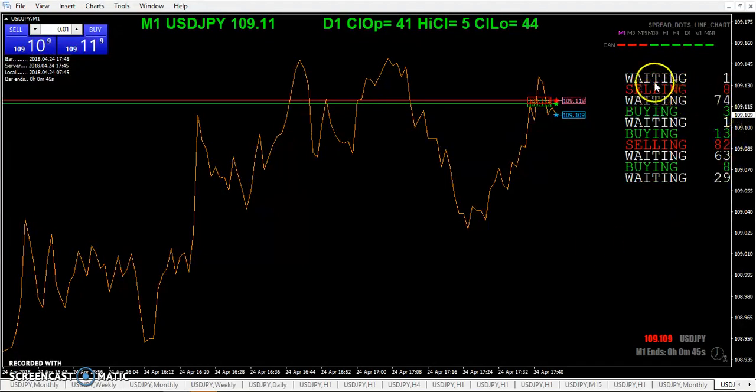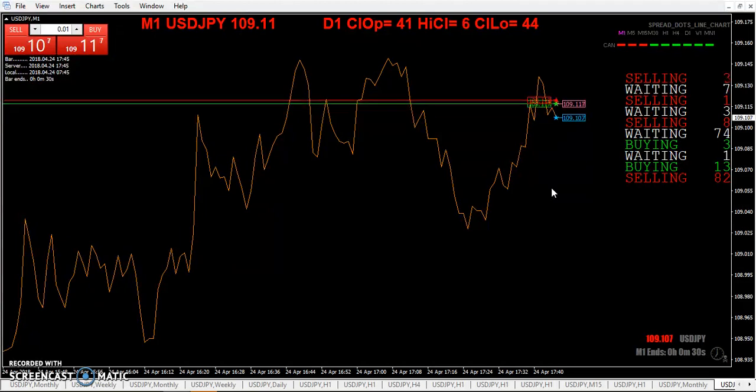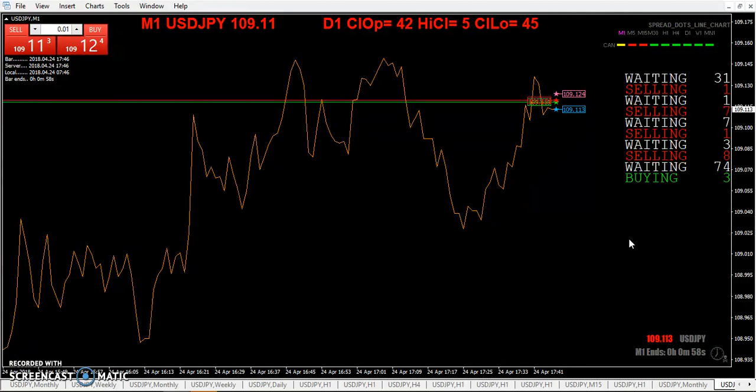And as you can see here, it's now waiting, see, waiting. It's just oscillating. It needs to break. There we go. We've got selling now. And so when these dots cross back over, it turns into waiting. So you can see here, the selling definitely isn't that strong. It's not going for very many ticks, or trades, I should say. Tick, trade, pretty much same difference, right?